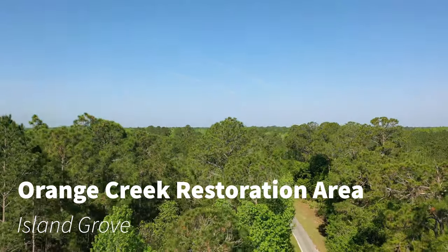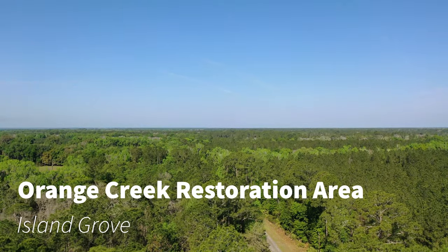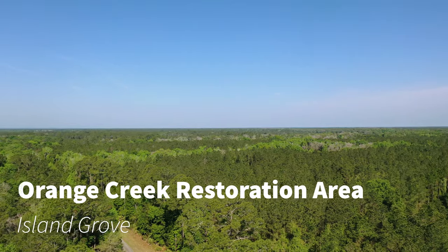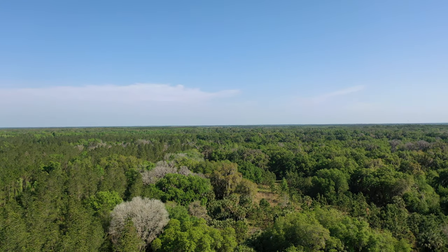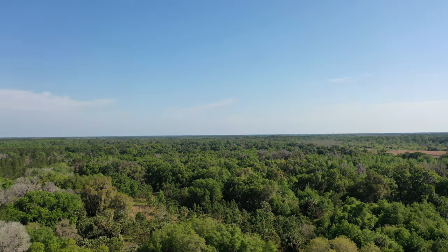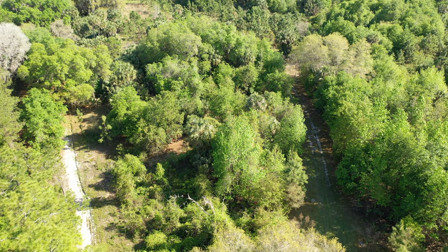Welcome to Orange Creek Restoration Area. It's just east of Island Grove. You have to drive through the community on 219th Avenue, which dead ends here at the trailhead, which is there.